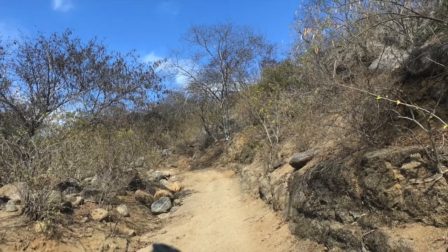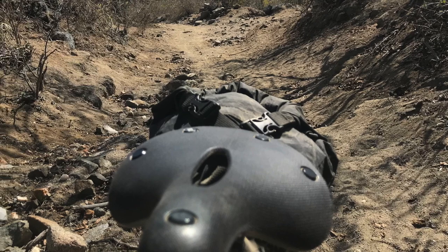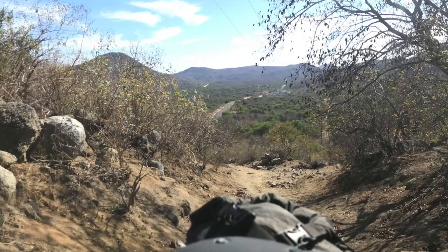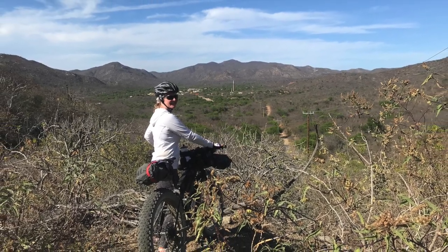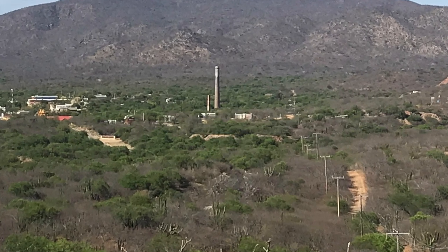So from here on, this is, again, my route, not the official Baja Divide route. This goes back through El Triunfo, old French mining town, and back to La Ventana. But it's my own route that I made looking at Google Earth. And it's, I think, a little harder than the Divide route, which I've done, so I know.